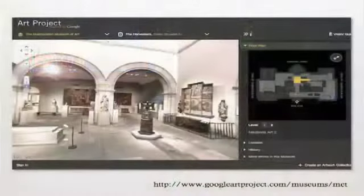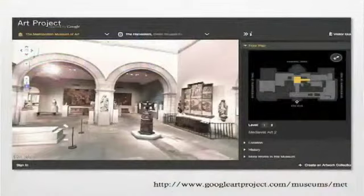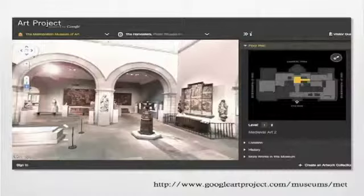So it was really exciting just a few months ago when, and this is the real reason I started talking about Google, Google rolled out the Google Art Project. Anybody seen that? Show of hands? No, a few people here and there, right? Kind of a really interesting project they put together.